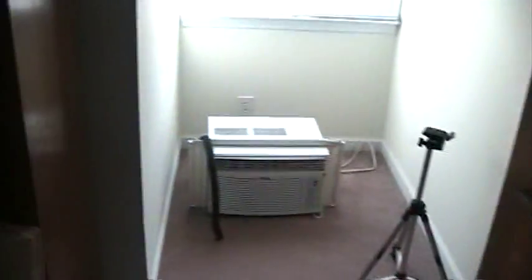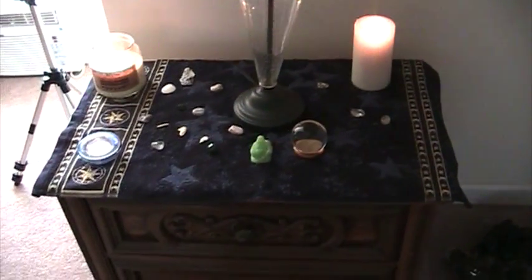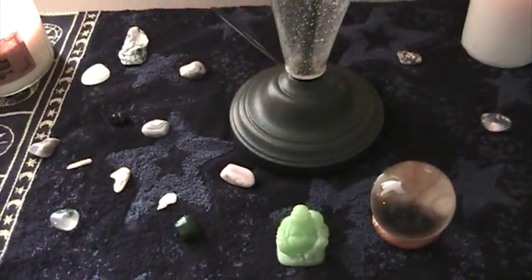So we'll just kind of go around the room. This is just, I moved this dresser over. I'm really not using the dresser for anything particular. On top, I've just got some stuff that I can't really figure out where I want to put it yet. This is just like a meditation type altar. I've got my meditation Buddha made out of jade, my crystal ball, things you've all seen before, so I've kind of put them all together here with some candles.